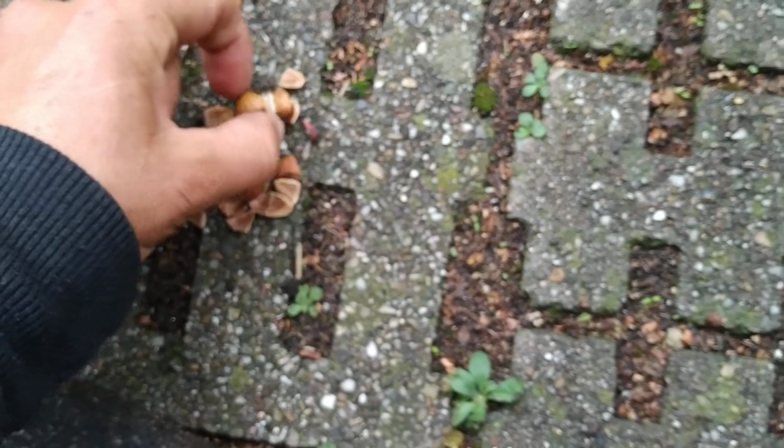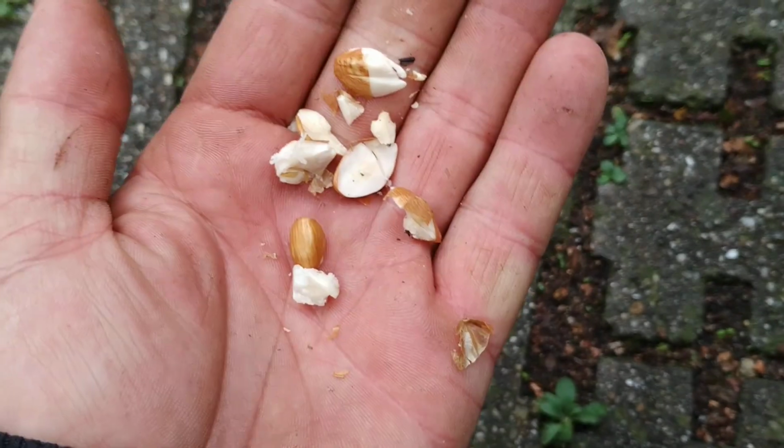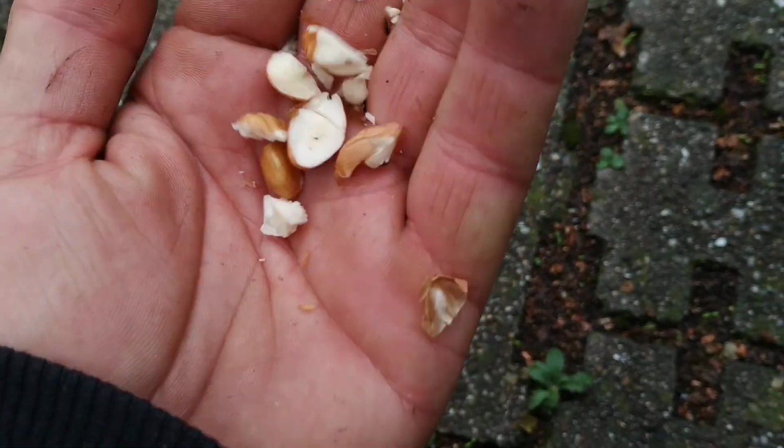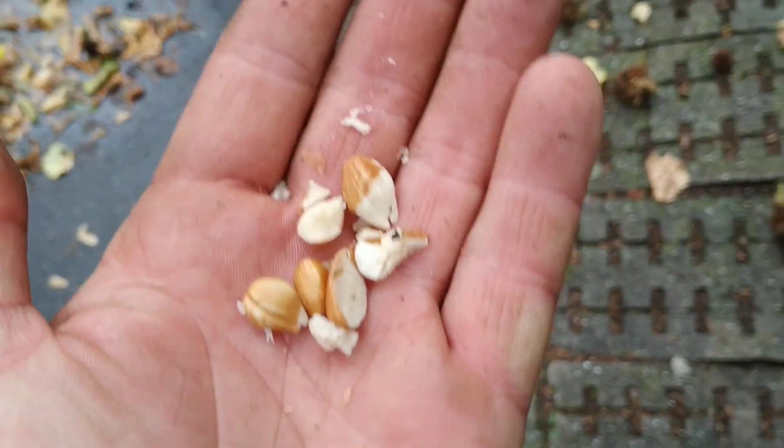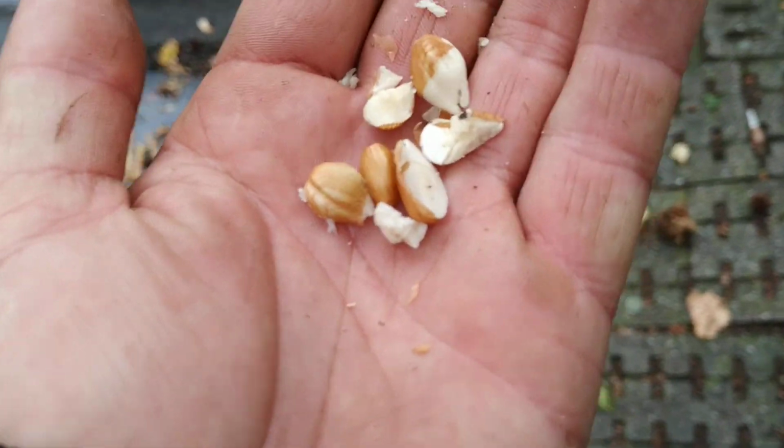I don't know why. Well, I mean, I know why. It has not been selected for having good seeds in Germany. It has been selected for being a nice park tree. Well, the seeds are usually a little bit elongated and flattish, and they taste quite different from all the other hazelnuts.